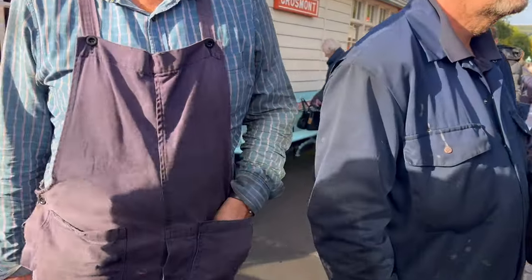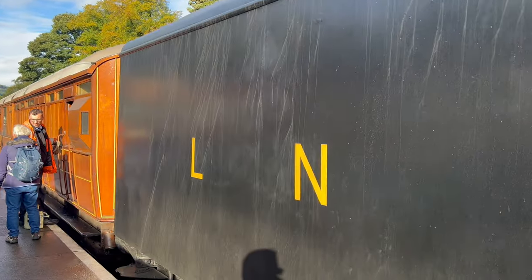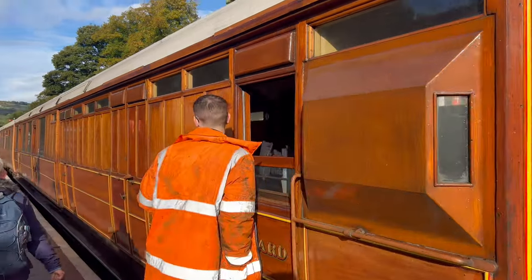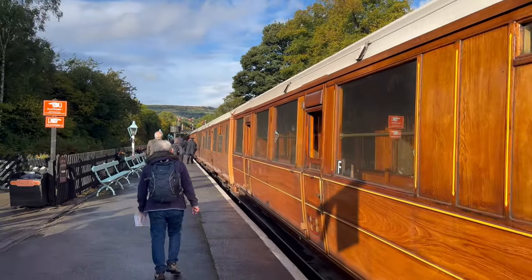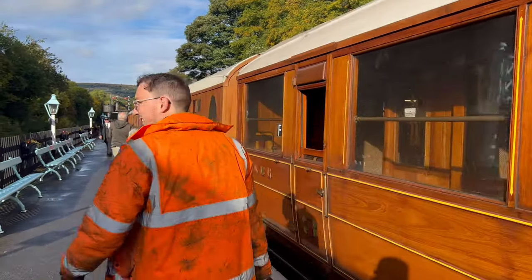Nice one. So we're in the teak coaches, the LNER teak coaches. I really hope the buffet car's open. I need a cup of tea.